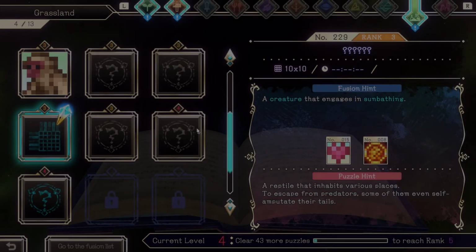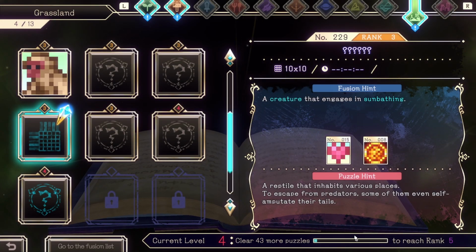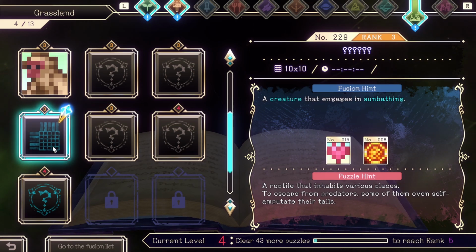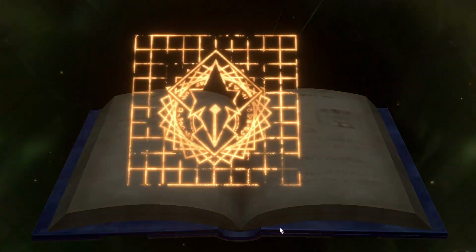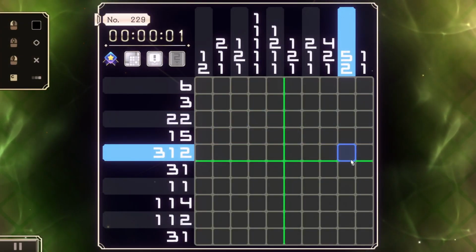And then lastly, a reptile that inhabits various places. To escape from predators, some of them even self-amputate their tails. Oh my god, we're making a lizard. What the heck? Okay, this will be the last puzzle for the episode.